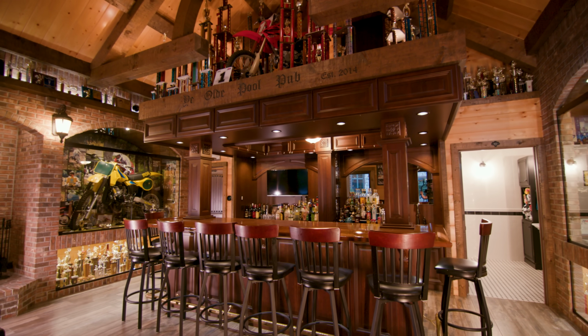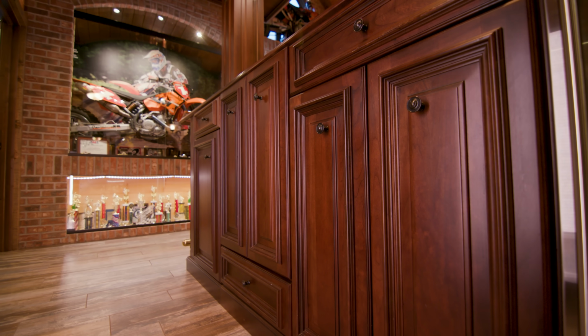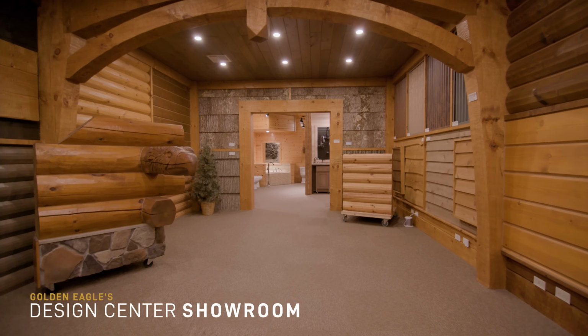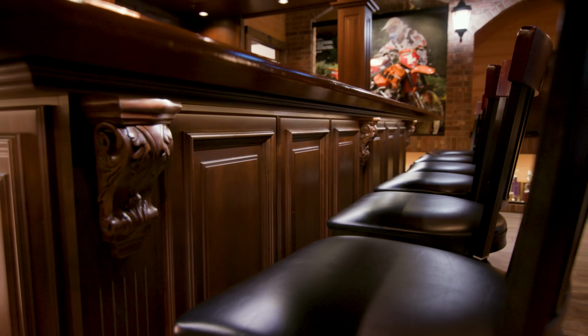While the kids may run to the couches first, pretty much everyone else is gonna run to this incredible bar. This is an incredible masterpiece. All of this cabinetry design was done at Golden Eagle Log and Timber Homes by interior and exterior designers, and this was all provided by Golden Eagle as well. It's more of an heirloom piece, and that's something that the homeowners absolutely wanted.